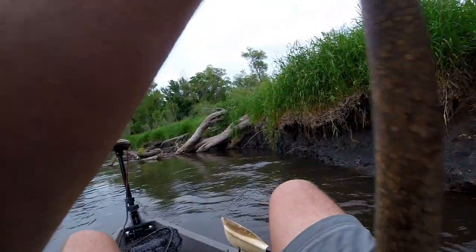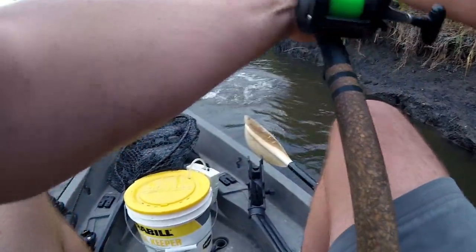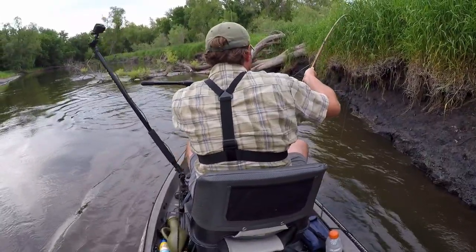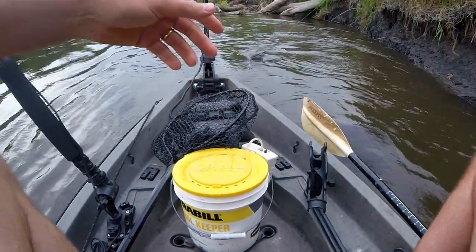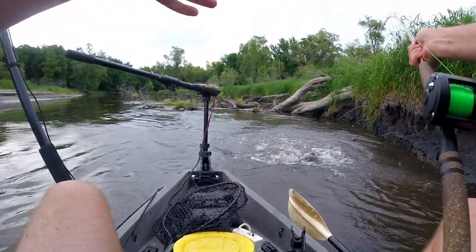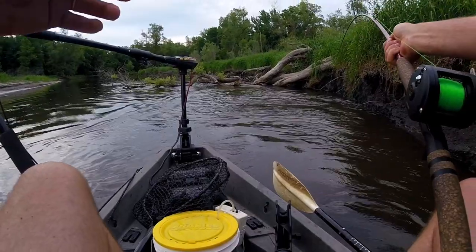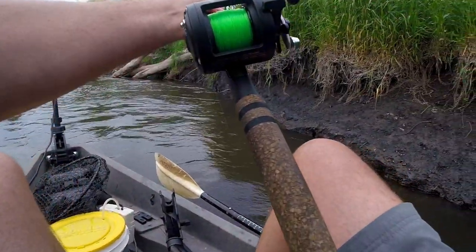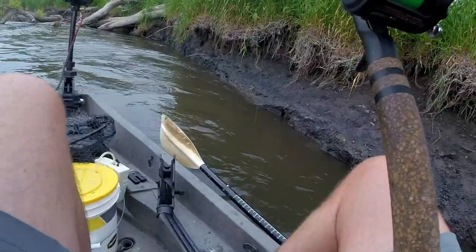Here we go. That's a good cat. There we go. This is a good cat right here. Yeah, and he's in the trolling motor. Oh boy, is this a good cat. This is a good cat right here, big cat. Oh my goodness. Oh my goodness. Hello there, darling, hello. I was waiting for you to show up.